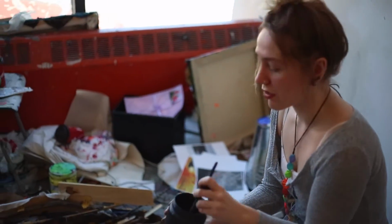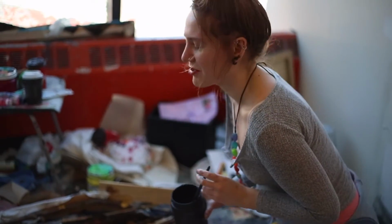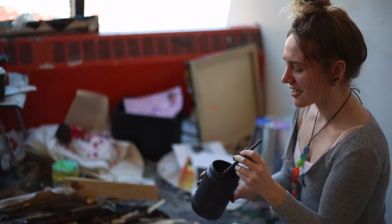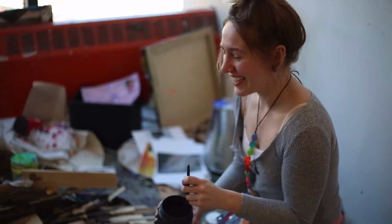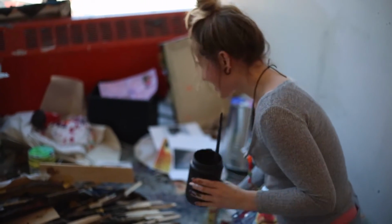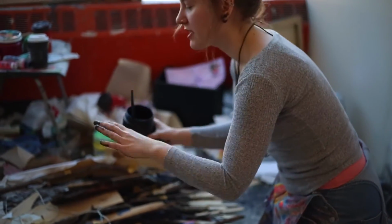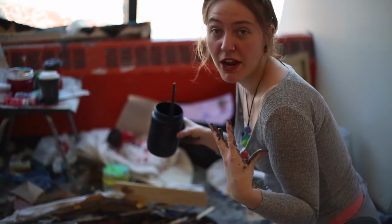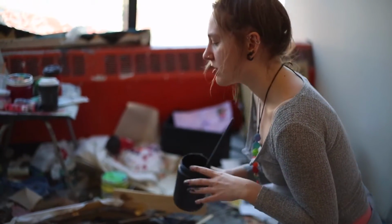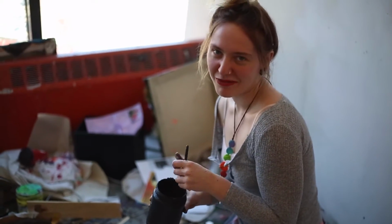Sometimes it ends up completely different. But I think that's the beauty of abstract painting, that sometimes it's just a beautiful surprise in the end. And sometimes it just turns into complete shit, but that's the fun of it. It's a surprise. I do have a general idea of where I want to take it, and I have visions in my head of where I want to go with it, but generally it turns out a surprise for me.